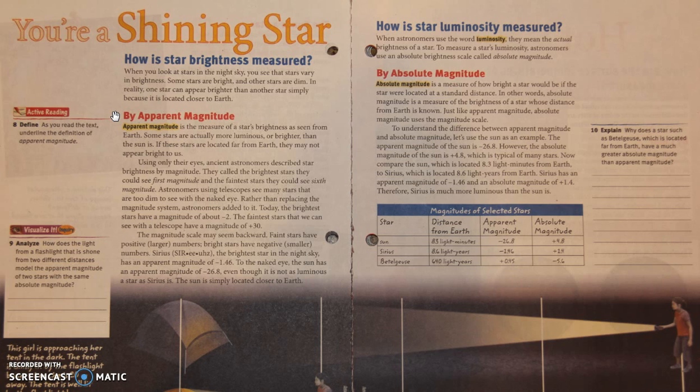Okay, there's a great example at the bottom of page 286, and you notice that there's an instance where the girl is standing with a flashlight 20 meters from her tent, and the tent is not very lit up because the light from the flashlight is so far away. And then she gets closer. Of course, the tent is lit up better because she's closer.